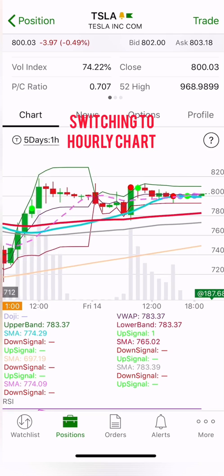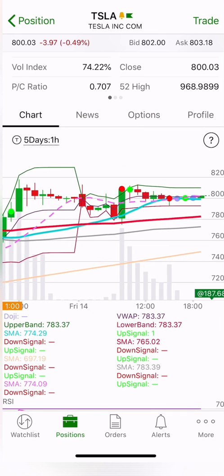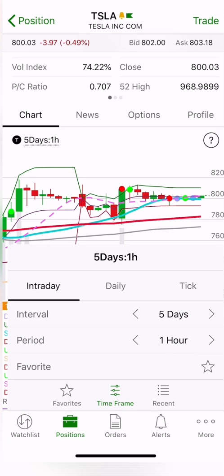But look at this nice hourly chart, by the way. That is really bullish. So it all depends how you look at it with time frame. But again, going back to the beginning of the video, it's a bullish chart. It is what it is.